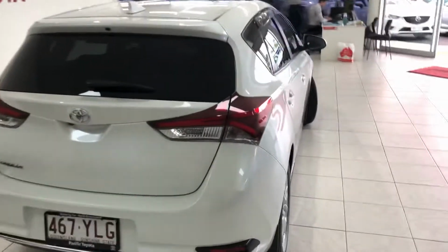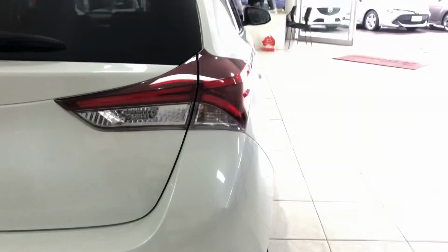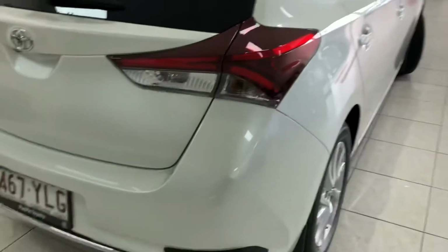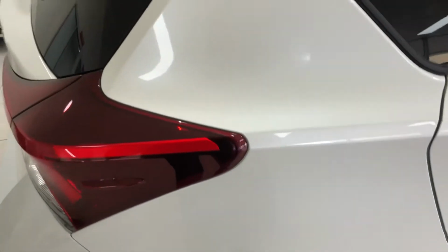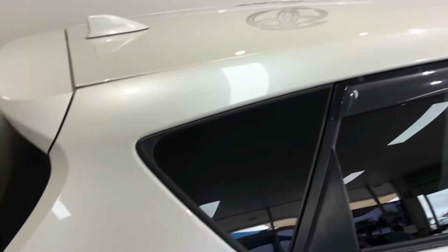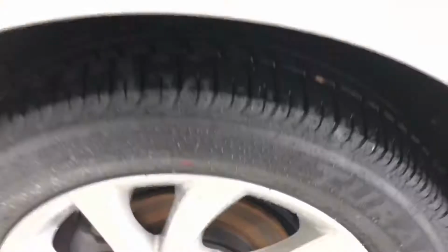Okay, I'm just going to once again go down the panelling of this side as well. It's all nice and straight. Once again, coming around over the rear pillar here. Perfect. Rear tyre as well. Once again, plenty of tread, so you're not going to be up for a set of tyres.